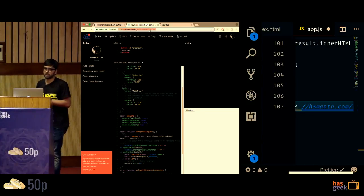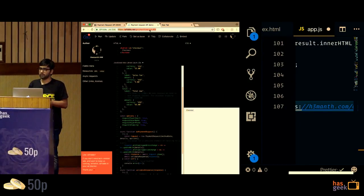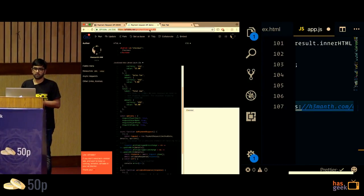Hope you like the payment request API and the web payments, and hope you guys will use it on your mobile browsers and on your PWAs and make it even more sexy, if I can call it. Thank you.